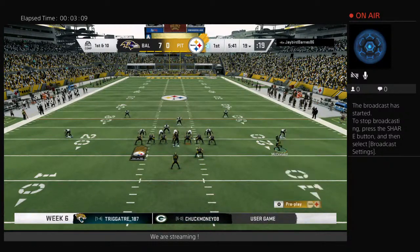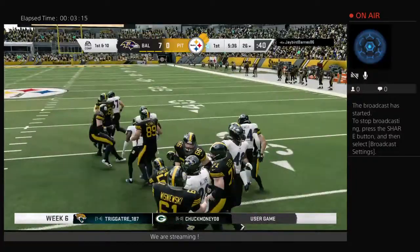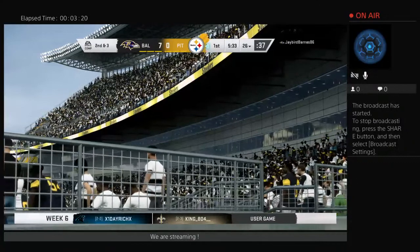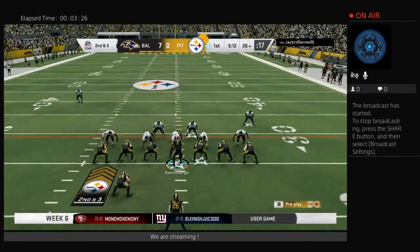Middle. Easy. Now a handoff looking right. And he'll be marked down at the 26 with a gain of 7. Last week, of course, the great performance, over 200 yards. He still wants to be fed. And they should. That's exactly what you should do.